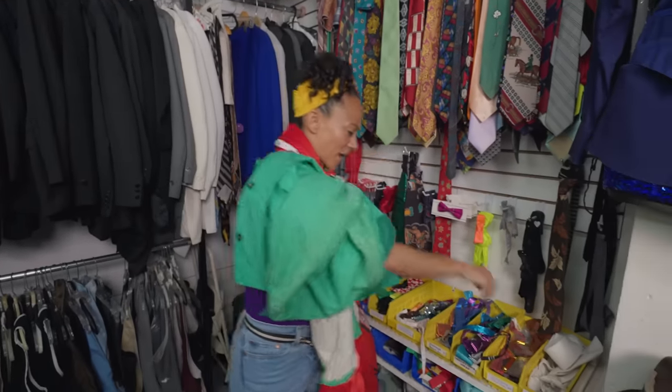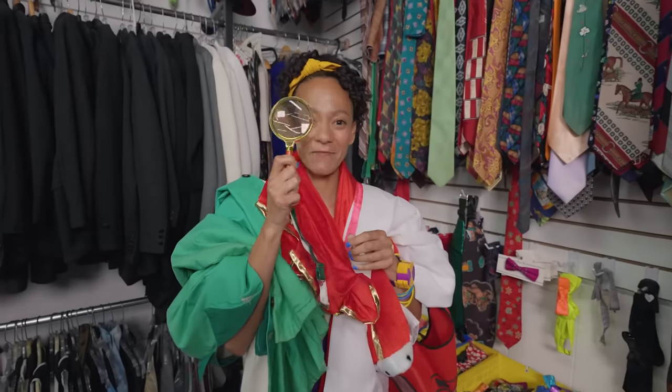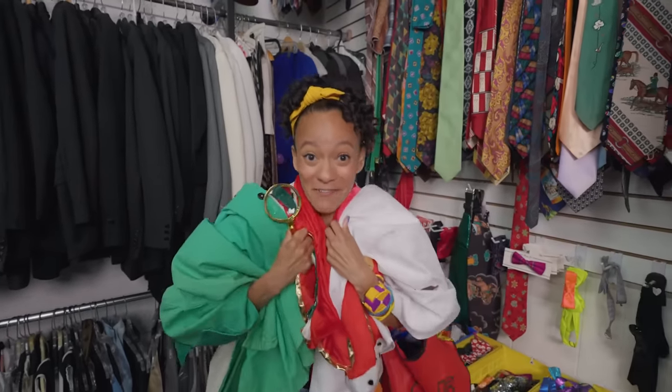Oh, a magnifying glass. I wonder why that's there. This gives me a great idea. Let's go take these costumes to Blippi. Come on!